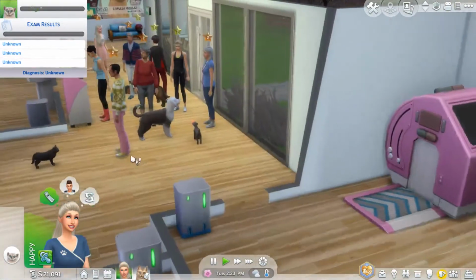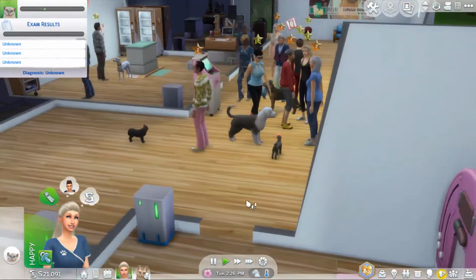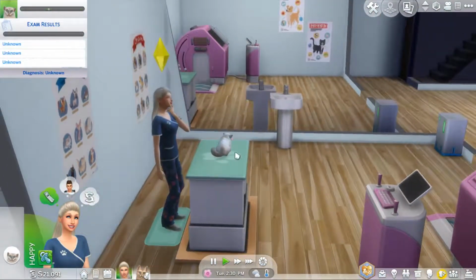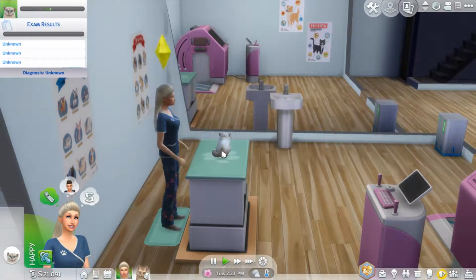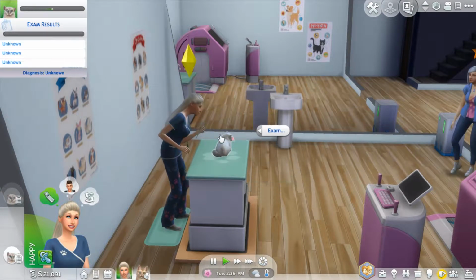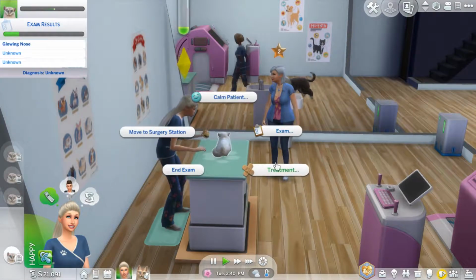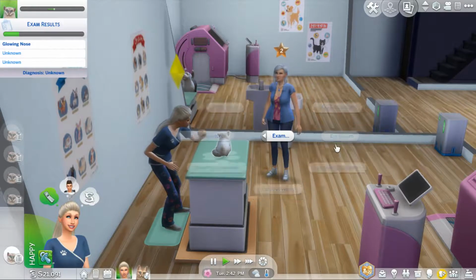Scarlett is going to disallow new customers after this lady, because we have lots of pets here that need to be treated. Okay, so now we have to examine, check his chart, test his ears, take his temperature, check his skin, listen to his heart, listen to his breathing, eye exam.